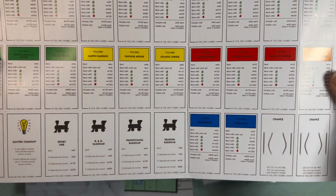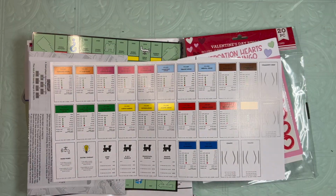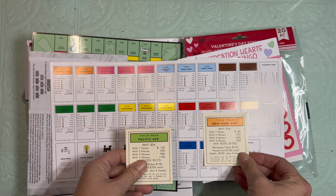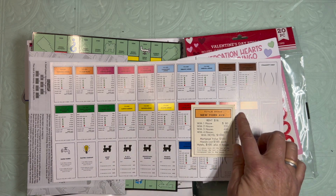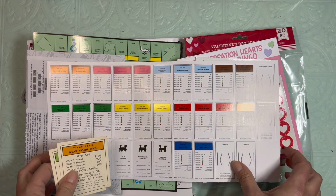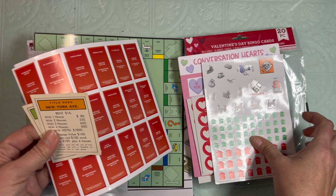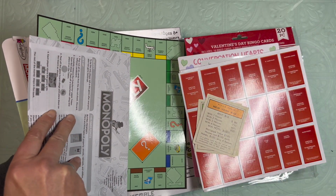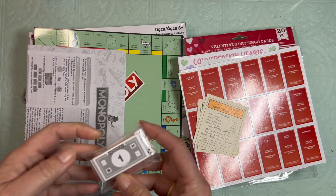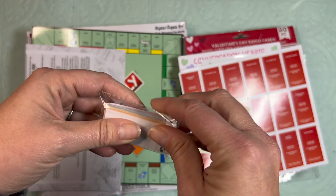And then they give you these little punch out cards for all the properties, which I thought were little and cute, smaller than your average Monopoly card. See, here's the standard Monopoly cards. So they're just these little tiny cute ones. And then you also get a little teeny tiny pack of Monopoly money.